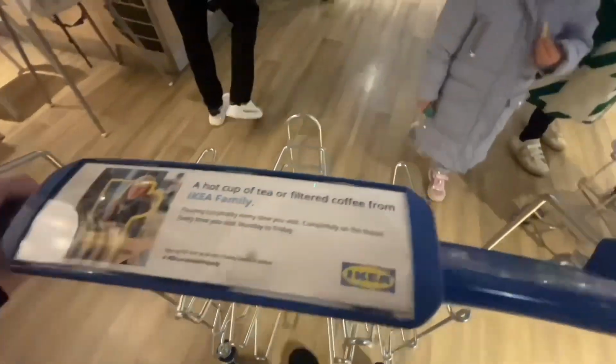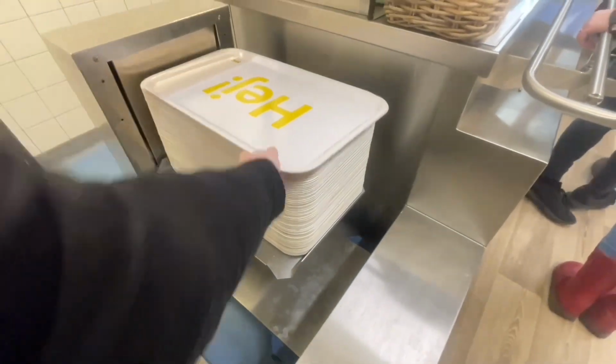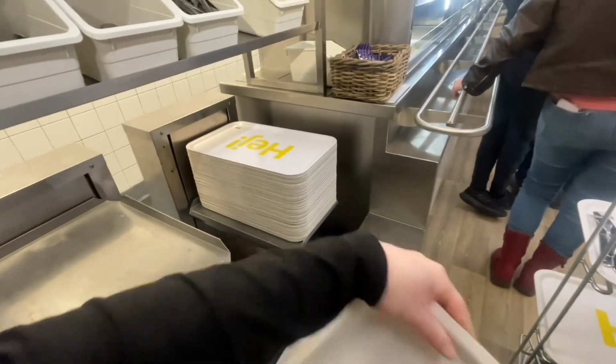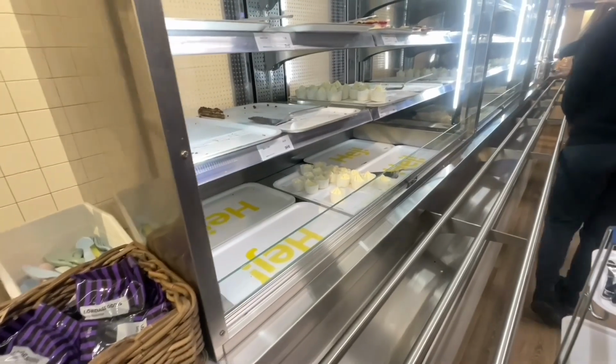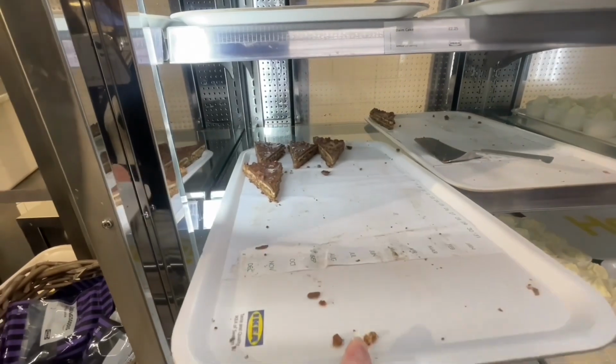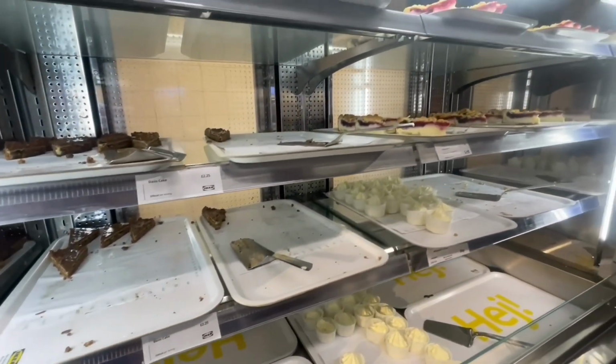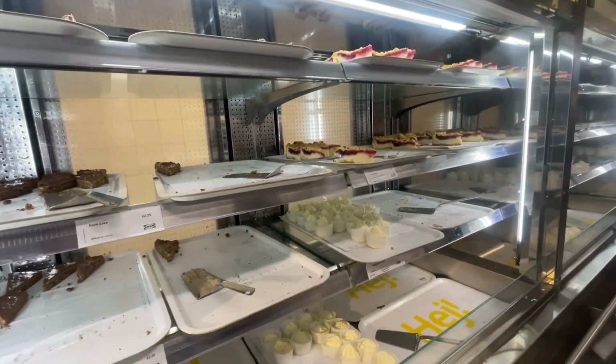And is it an IKEA come shop with me if we do not go into the IKEA restaurant? So I got a little bit peckish as we were walking round, and the smell of them Swedish meatballs, I just had to go and get some. So for some reason there was an extra large queue in the IKEA restaurant today, so I thought why not have a look at the cakes and see what they had to offer.